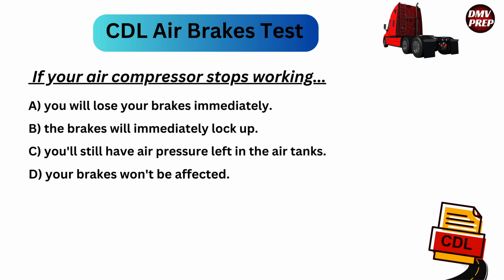If your air compressor stops working: A. You will lose your brakes immediately. B. The brakes will immediately lock up. C. You'll still have air pressure left in the air tanks. D. Your brakes won't be affected.